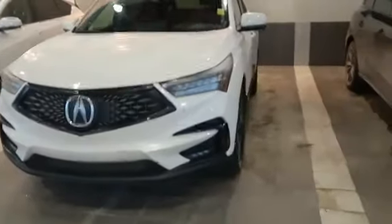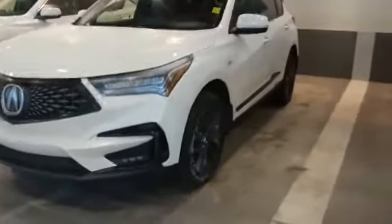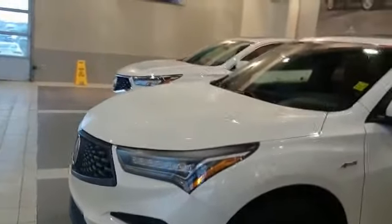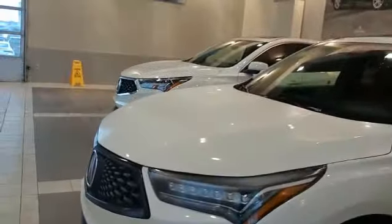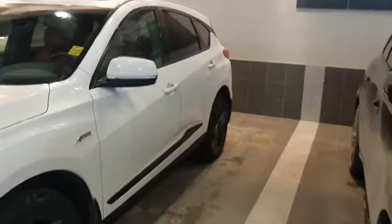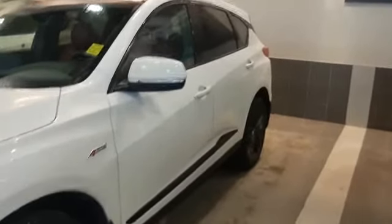So the HVAC trim level comes with 20-inch rims, as you can see here, very beautiful again, very well maintained, and it already has 3M protection in the front, so you can see it in the camera. Look how beautiful that is. So I'm just gonna do a quick walk around and show you the interior and exterior.